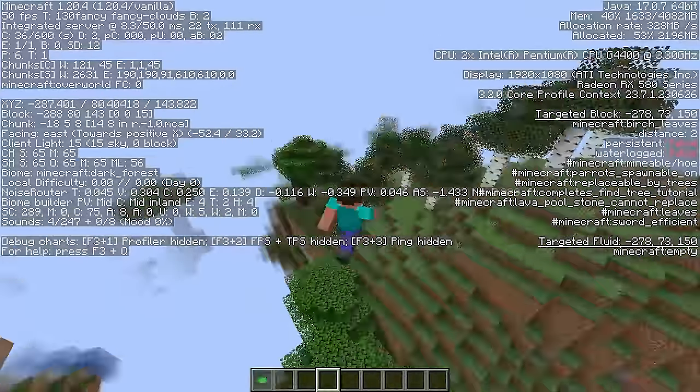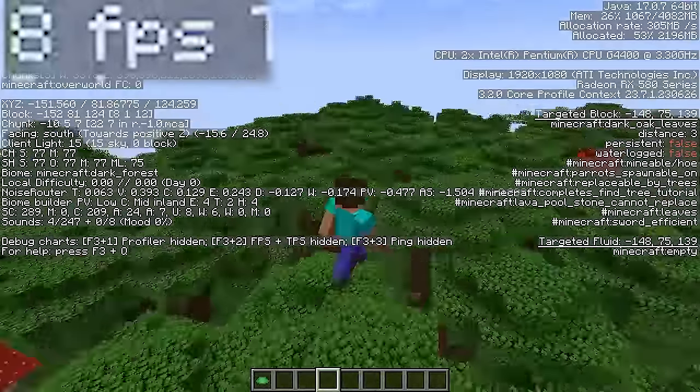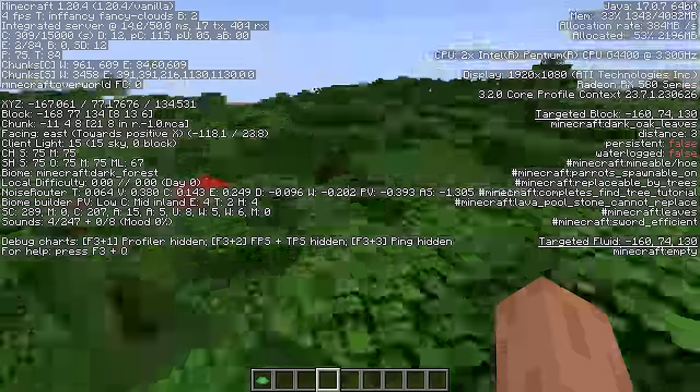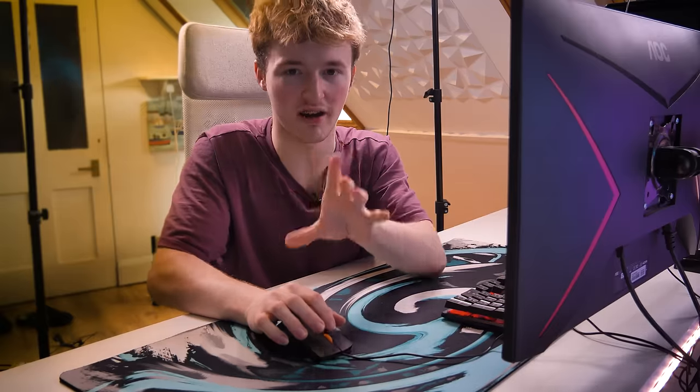It really doesn't. I've loaded this world in for like a whole minute and we're still getting 5 FPS. I was very disappointed. Can't even move. It was just too laggy, but I had one idea. I'm gonna log out. I'm gonna save the world and we're gonna try out Luna Client.